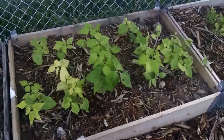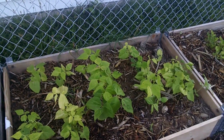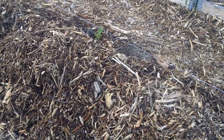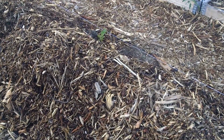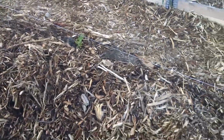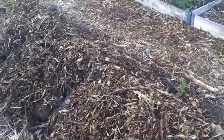And here, of course, are some beans that I stuck in, planning to transplant back over here on the berm. But we're considering doing something else with that. I think we're actually going to go ahead and plant it with strawberries and just make it a kind of little piece of orchard.